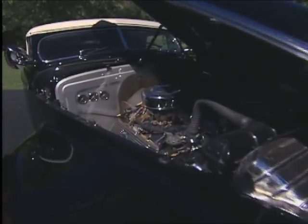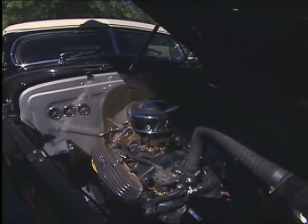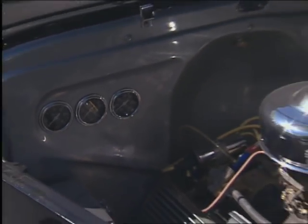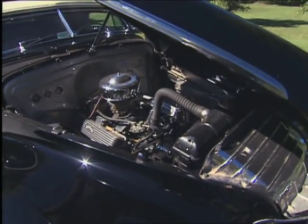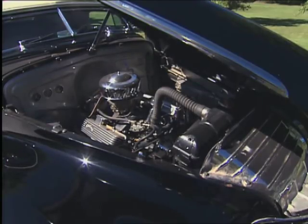Wow. Yeah, that does kind of take you back, doesn't it? And if you didn't have enough gauges on the dash, there's 3 more on the firewall. That's it. You're monitoring everything, Kurt. We know what's going on in this car. This is a 331 out of a '51 Cadillac and a matching Hydramatic transmission.